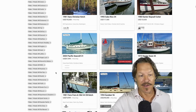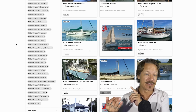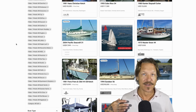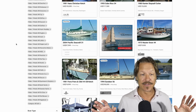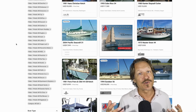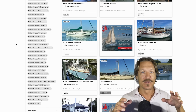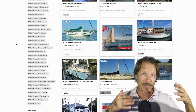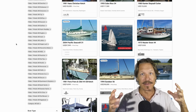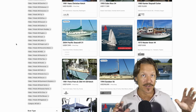It's got 111 different listings. Now some of these are designers, some of these are yards, some of these are boats. So this is not an extensive list. It doesn't contain any Beneteaus or Jeanneaus, which do serve a purpose, but some of them aren't built for offshore. So it is a little bit limiting, this list, but it'll give you a good idea of what kind of boats there are in the world that'll take you across oceans.